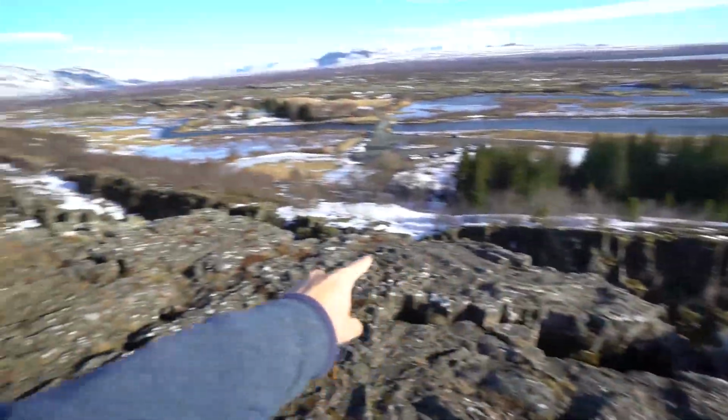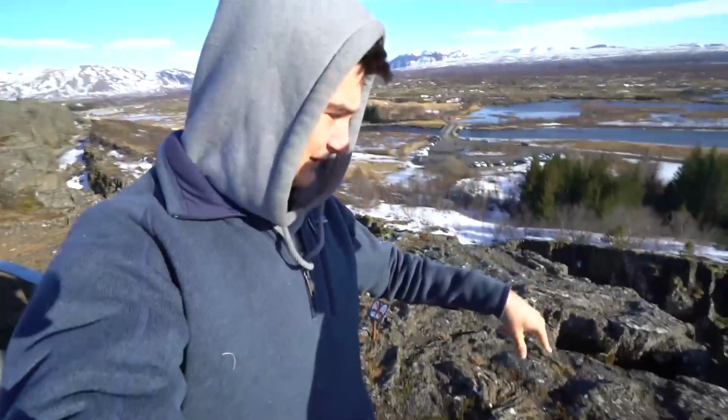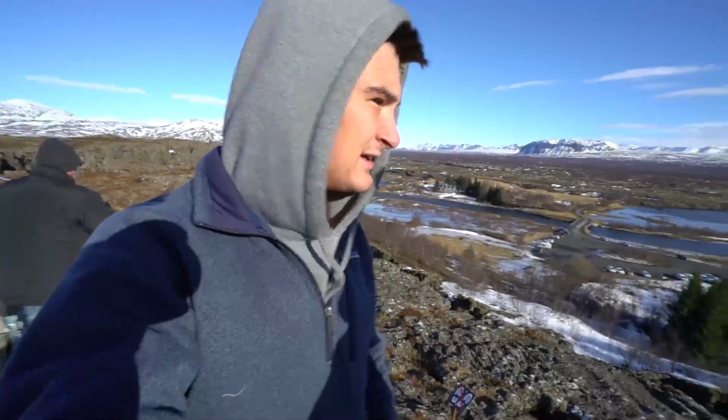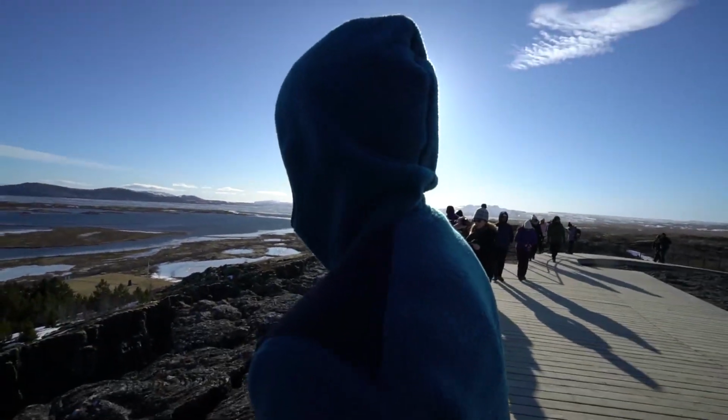Oh, that's pretty sick. Technically, I'm pretty positive that's Europe over there, and this right here is North America. They're constantly separating from each other, and new rocks are being brought up. And there's a giant lake here too. Look at the water.